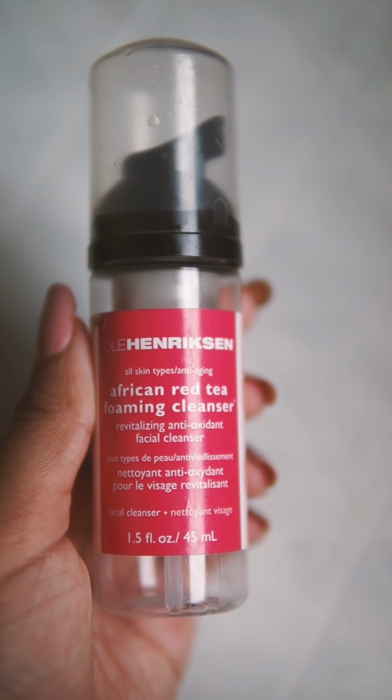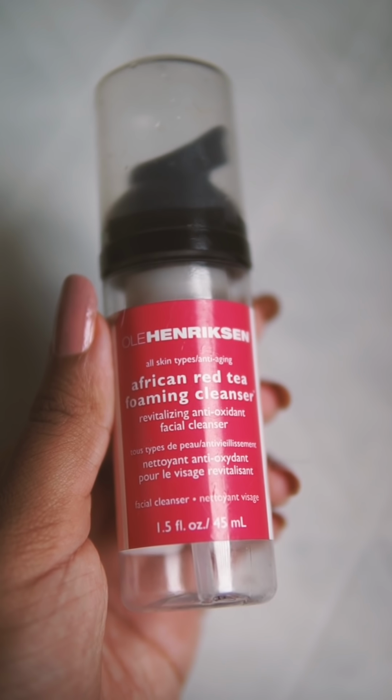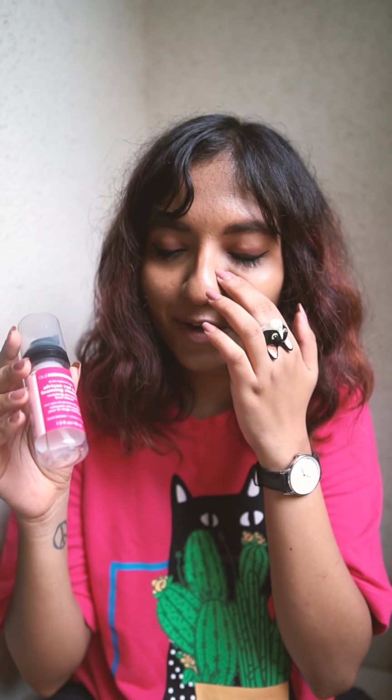So I've gone through quite a lot of products over here. I'm first going to show you a cleansing product. This is the Henriksen African Red Tea Foaming Cleanser, and as the name suggests, this is one of those cleansers, and there are a few Indian brands also, where when you press the pump on top, the product would come out already foaming. You don't have to create the foam or the lather yourself by rubbing it on your face. It would just come out all sudsy.